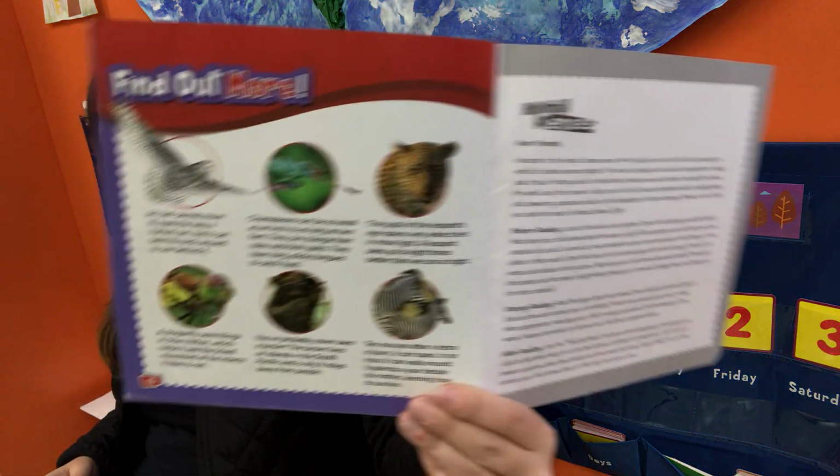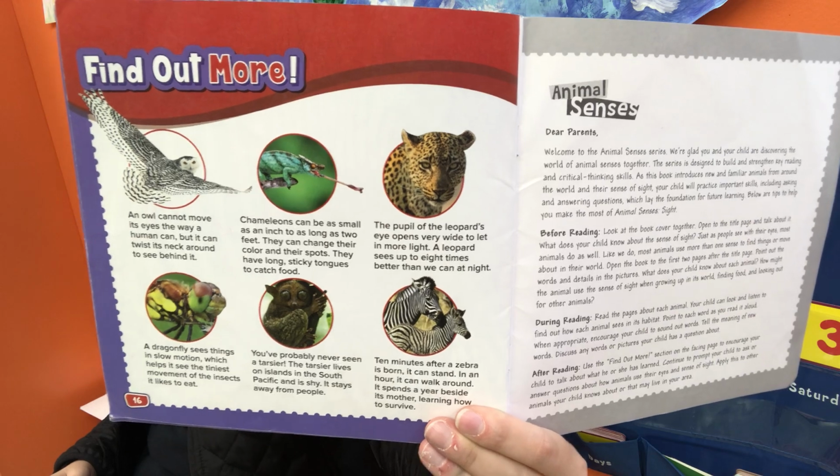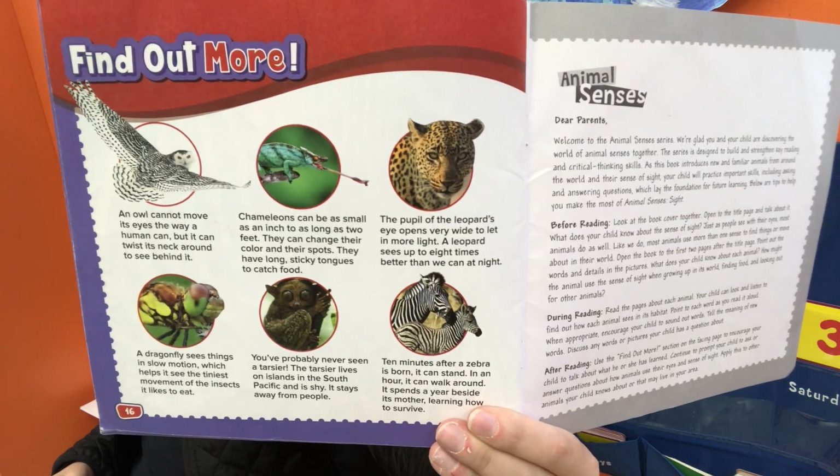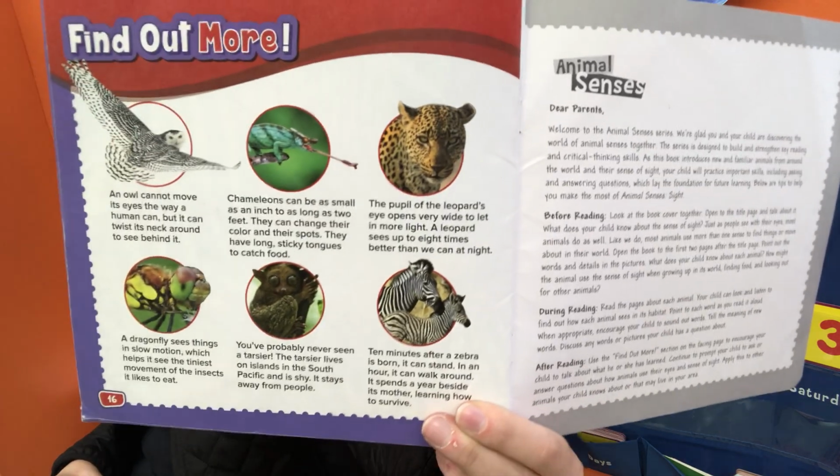So look, we learned so much information about all these animals. And all these animals see in different ways, and they do not see in the same ways that we do.